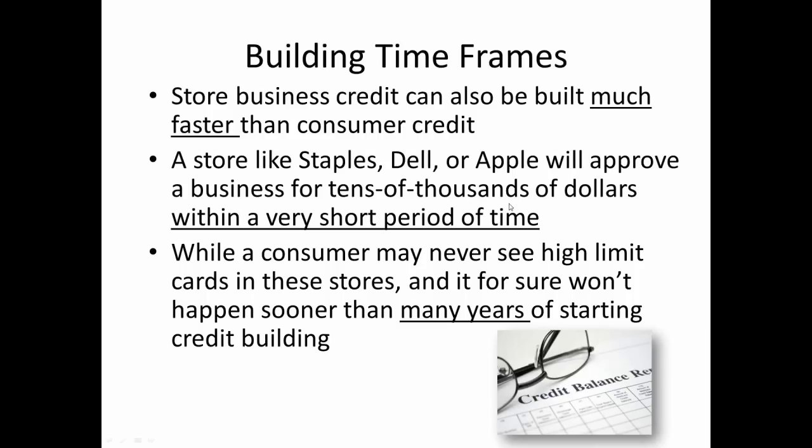Look, most people don't have $10,000 Dell credit cards on the consumer side. In the business world, that's normal. That's common. If you get set up with Dell the right way, Dell pretty much religiously gives $10,000 limit cards. Apple, $2,000, $3,000 limit cards very quickly. Staples, and on and on and on.